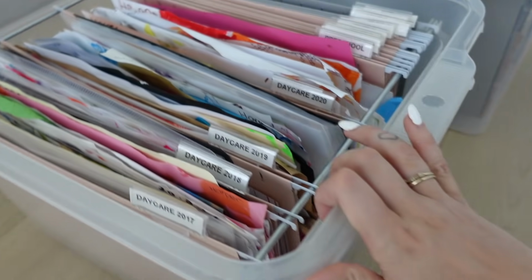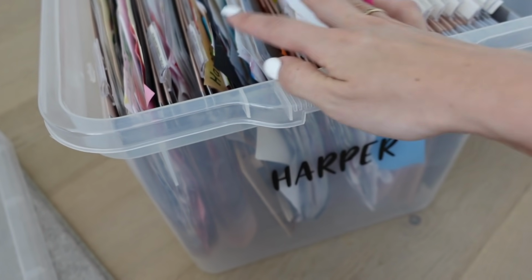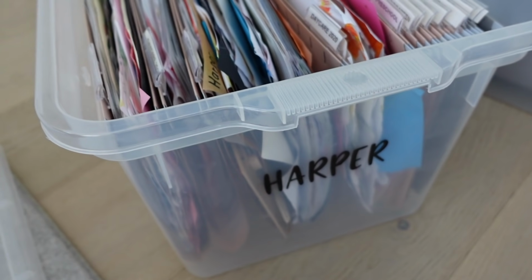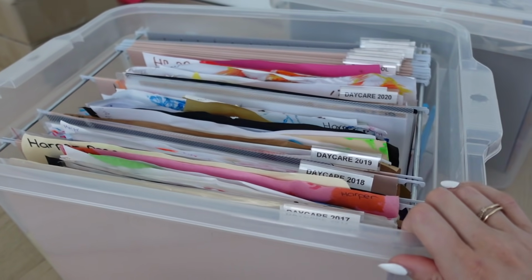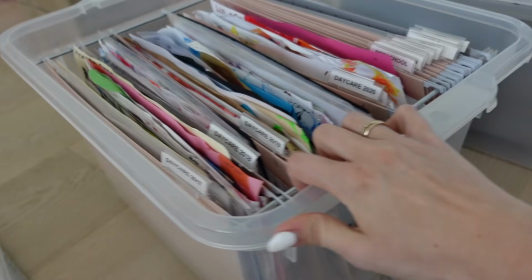I'll definitely need a couple of tubs to go through to year 6, but it's just a really good way to keep physical copies of your kids' artwork. So yeah, I really love doing it like this. In my family documents tub, I also keep all of our Christmas photos and stuff at the back of that just to keep them safe.